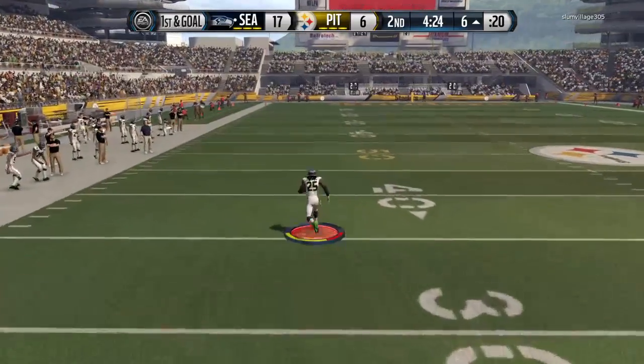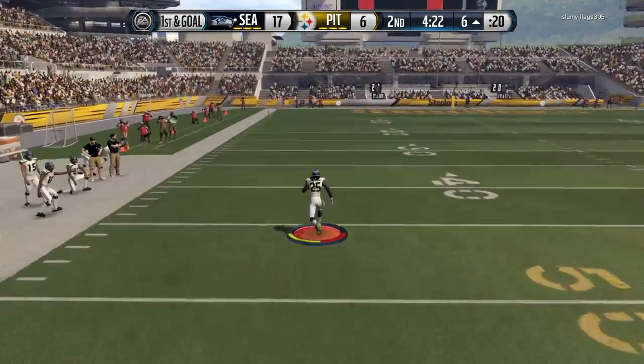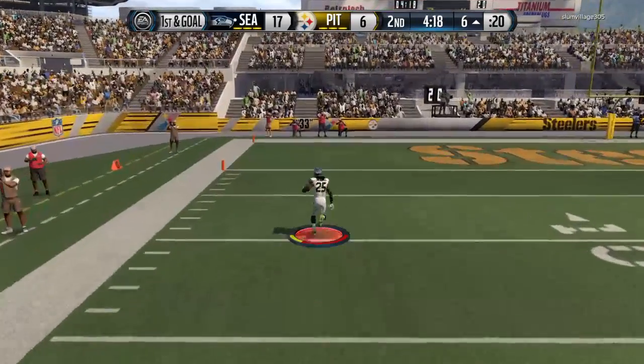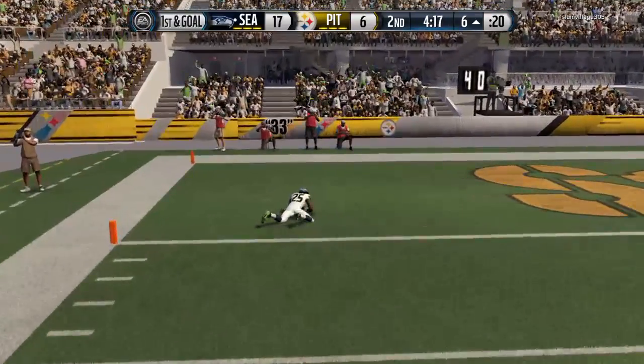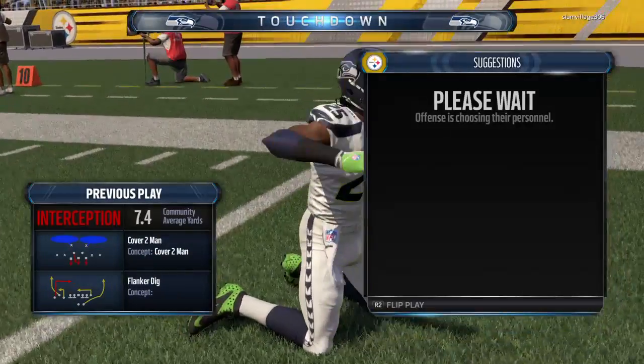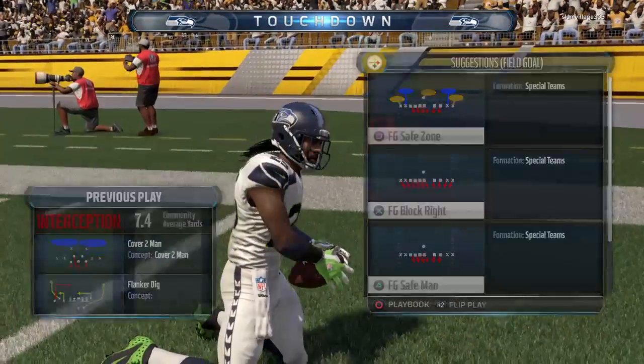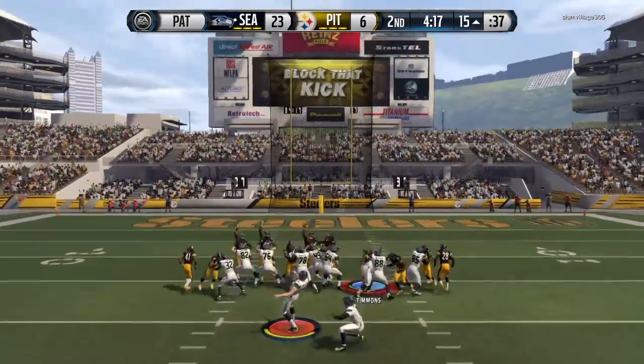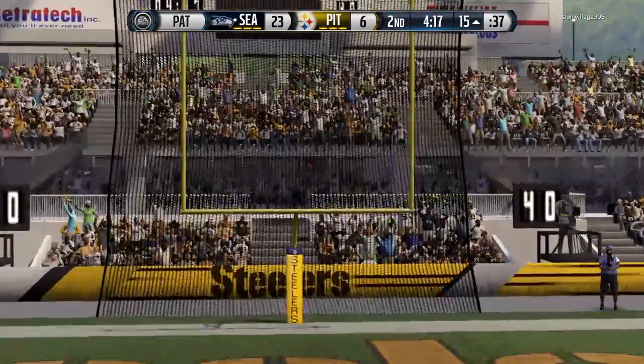Going to take it the distance. He's at the 50, the 40, the 30, the 20, the 10, and in for the touchdown. You got to love a defense that's not afraid to take chances, and this defense will get after it. That time they get the interception and return it all the way for a touchdown.